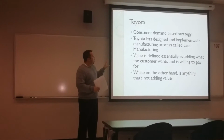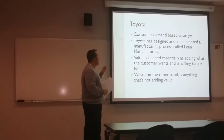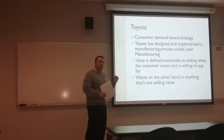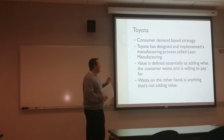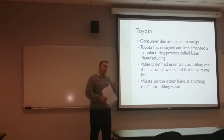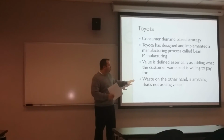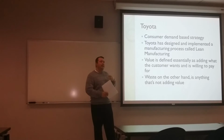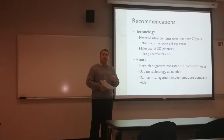Looking at Toyota, this company also understands that it is a consumer-based strategy, and this is what they've implemented. And they've designed and implemented a manufacturing process called lean manufacturing. The term lean manufacturing and Toyota have been synonymous with each other for many, many years. And value is defined essentially as adding what the customer wants and is willing to pay for. And the last part of this, a little nuance as far as this is concerned compared to Ford, is Toyota also focuses on the waste, on the other hand, and it focuses on things that aren't adding value and eliminating them.